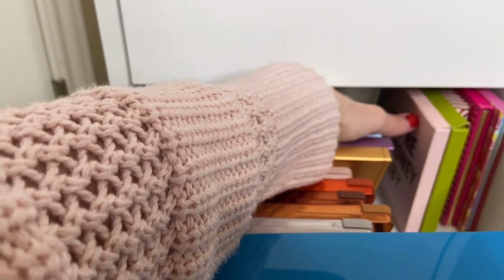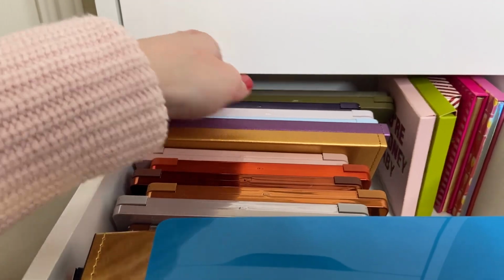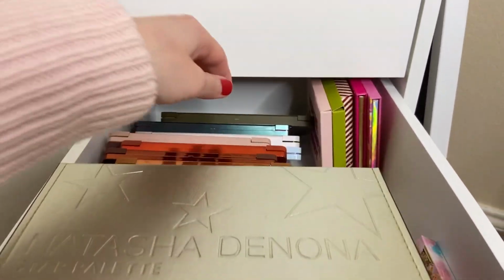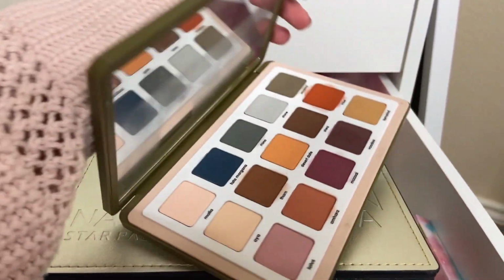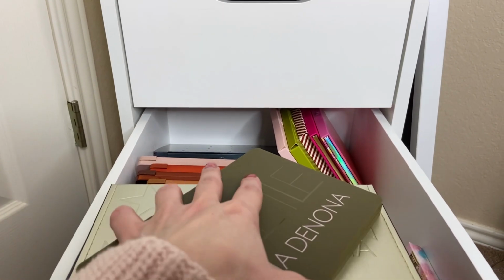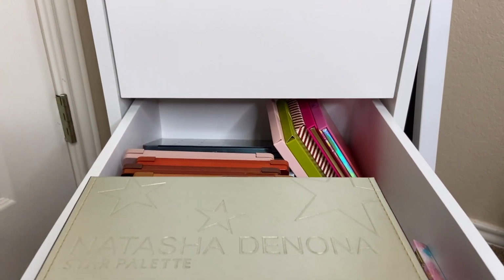So I'm trying to reach for the Safari palette, which I'll get out here shortly. It's kind of crowded back there. So the Safari palette, if you've got green eyes, is perfect for making your eye color pop. It's an all matte palette, and you know how I feel about all mattes, but there's just something special about it. It's very pigmented. The tones are just lovely, and they are very Safari.